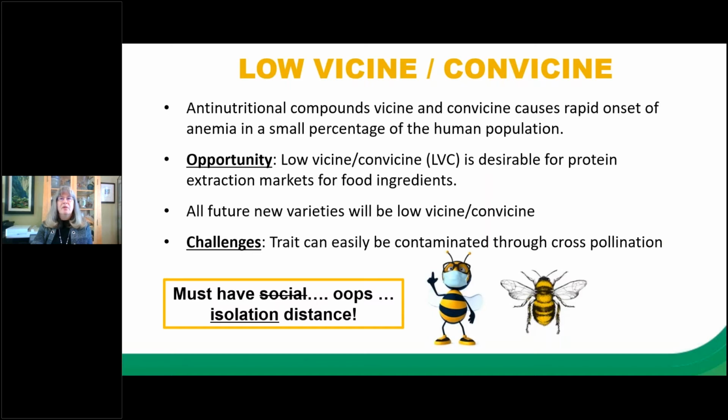Now, you've heard me talk a little bit about this before, so I won't go into a lot of detail, but it does present a really good opportunity to use faba beans in fractionation through the removal of the anti-nutritional vicine and convicine components. So the industry will be switching over to low vicine convicine varieties. So this is something to look forward to. The only problem is that the trait can be contaminated through cross-pollination with other varieties. So this is something to be very aware of, and isolation distances of up to 2 kilometers may be necessary to maintain the low vicine convicine trait.